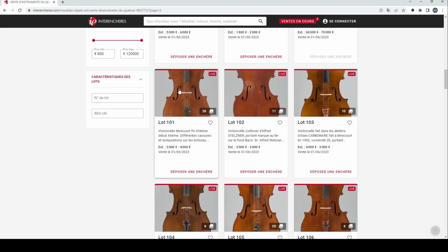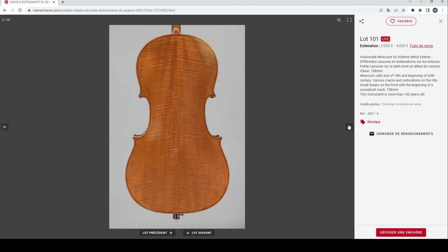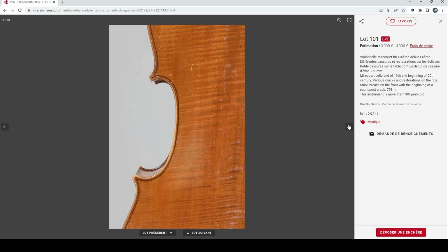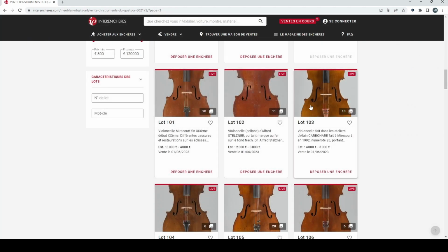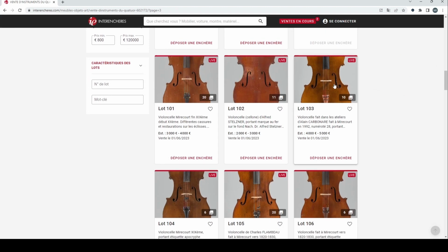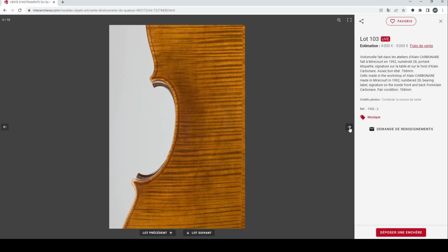Got some interesting cellos here. Let's have a look at this. Cello Mirko, end of the 19th century, beginning of the 20th century. 3 to 4,000 there. Got a couple of other cellos here. Maybe we should have a look at this one here. Cello by Delaine Carbonard, Mirko, 1992, 4 to 5.